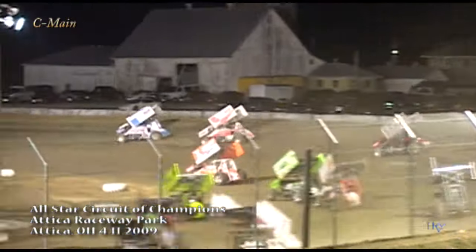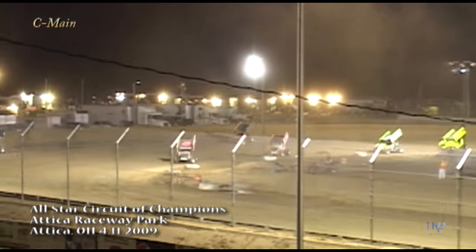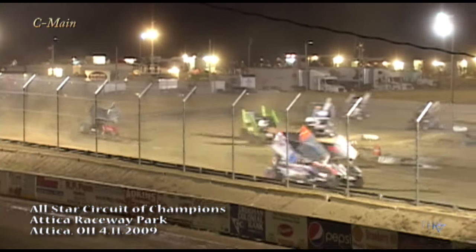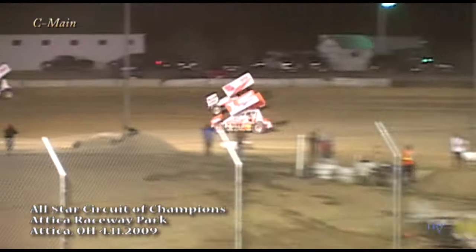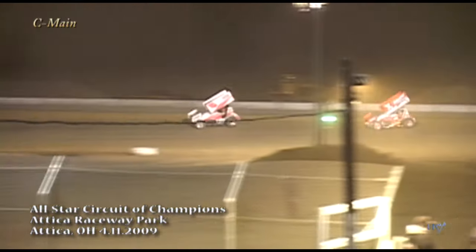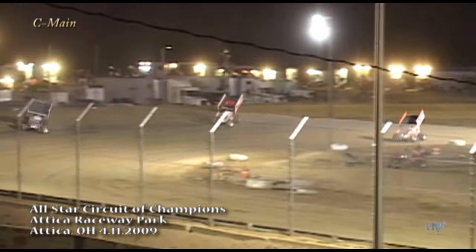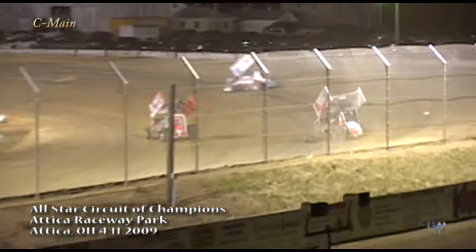Again, top two go to the B main right now. It's Brian Sabino and Travis Filo holding on to those number one and number two spots, but here comes the X of Mark Keegan. Keegan is trying to make it a battle for the lead. Keegan goes to the inside, unable to complete the pass, so he'll fall back into the third position, down the backstretch into turn 3. Sabino, your leader, Keegan now does complete the pass.